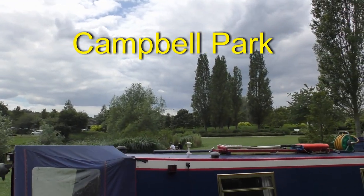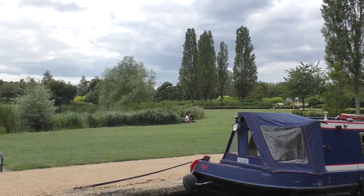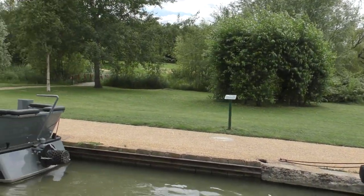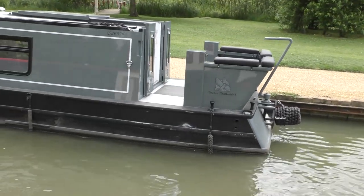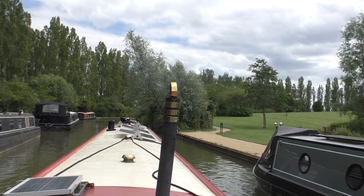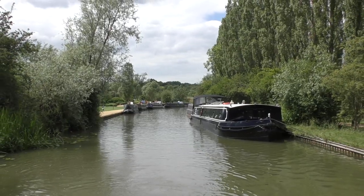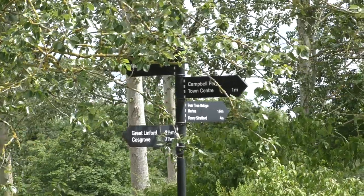Campbell Park, Milton Keynes. The park is named in honour of the first chairman of Milton Keynes Development Corporation, Jock Campbell, Baron Campbell of Eskan. The park is a mixture of formal gardens, water features, woodland and open pasture.